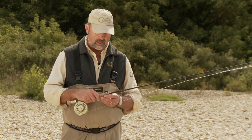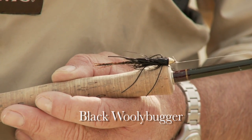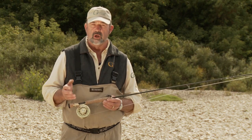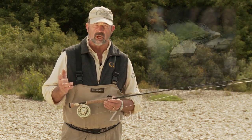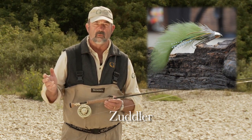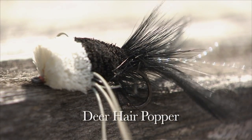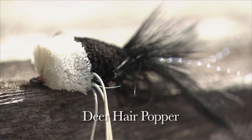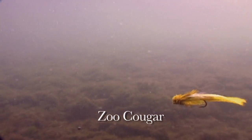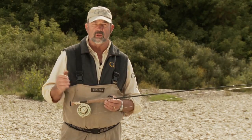The flies of choice today, very, very simple. The black woolly bugger. It's a basic fly, it sinks well, it gets down to that structure, and it gives a really good silhouette in a little bit off-colored water. Other fly patterns of choice would be zuddlers, like a conehead zuddler, a yellow zuddler, an olive zuddler, brown zuddler, all good patterns. Deer hairs, deer hair poppers, and deer hair flies, a good mix and array of them, would be something like a zoo cougar. Fantastic fly, gets down in there deep, and a white zoo cougar and a yellow zoo cougar would be the flies of choice.